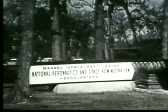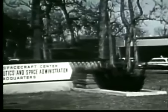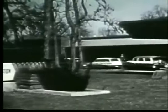NASA convinced the American people to pay $40 billion for the space program.